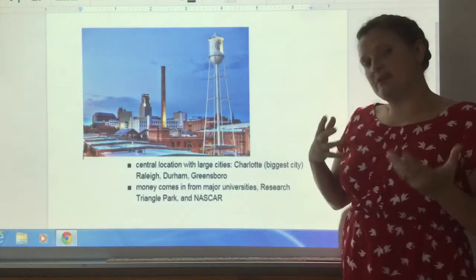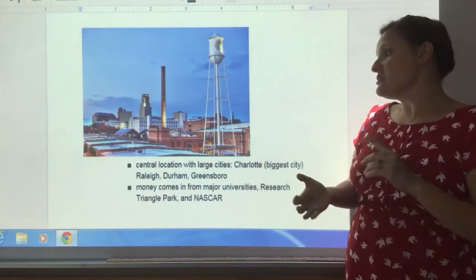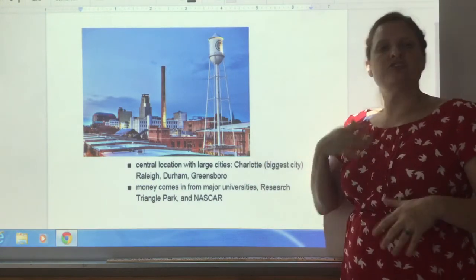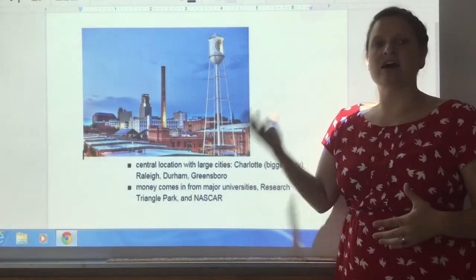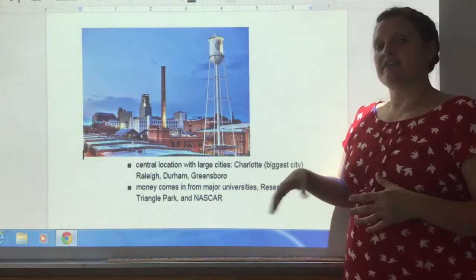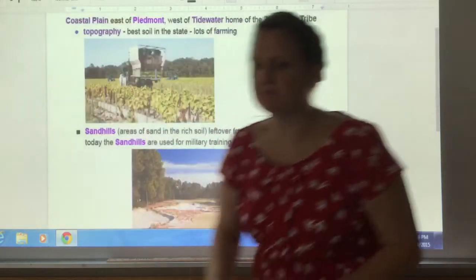And of course, most of our major cities are in the Piedmont. Here's, of course, Durham right there, but you've got a lot of major cities. Charlotte is our biggest city. You've got Raleigh, Durham, Greensboro. Some of our other cities are outside, but most of them are in the Piedmont. And then you've got a lot of major universities, of course, Duke here in Durham. You've got UNC, you've got State. You've got all these great places for research. So you have the Research Triangle Park, and that brings a lot of money to the state. And then, of course, NASCAR out in Charlotte. That brings a lot of tourism, too.